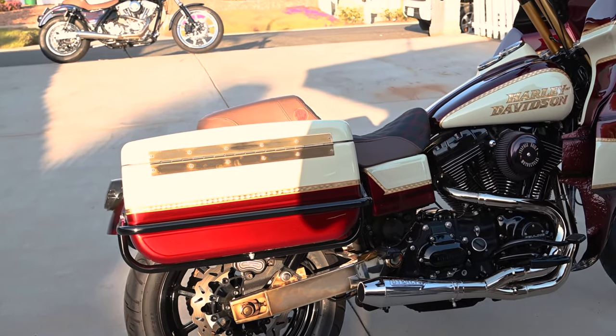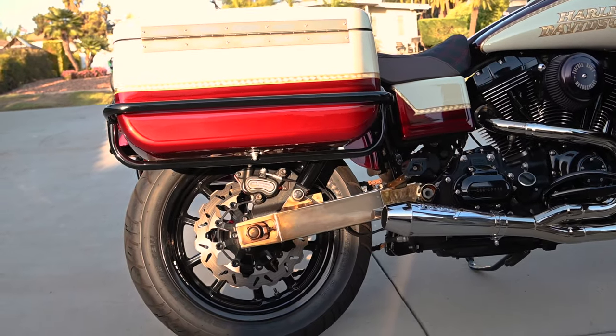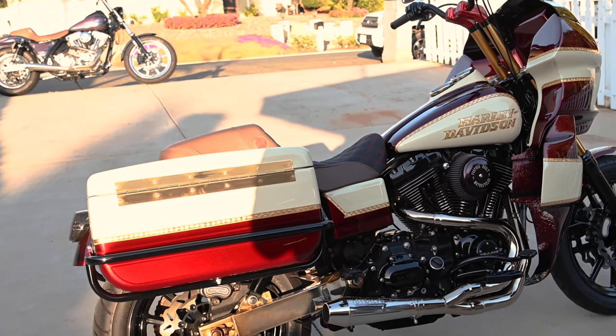Let's take a break right there. How did you decide to do a gold swing arm? I feel like there's probably a few out there now, but I feel like this is one of the first times I saw a gold swing arm on a Dyna. How did that come about?